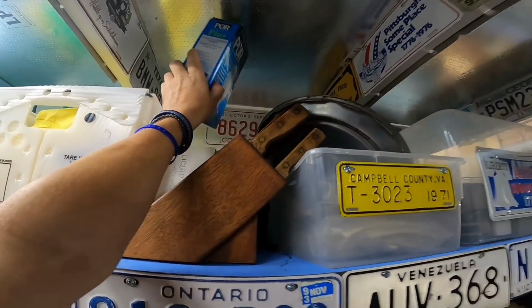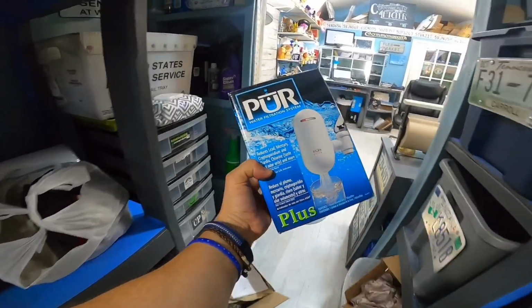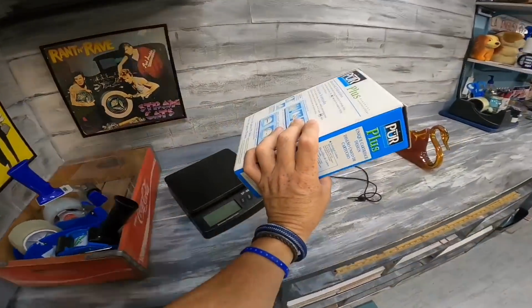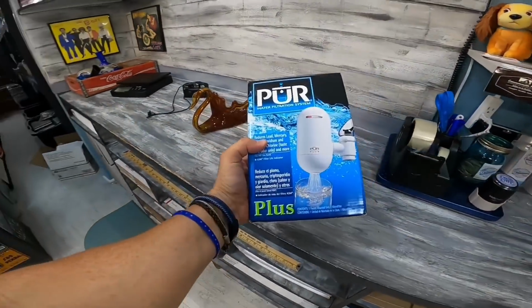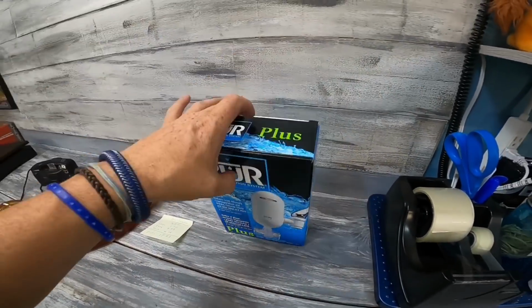Here is a pure water filtration system. This one came from one of the Hoarder House sales. Which reminds me, over there on the other channel, the Hoarder House sales kind of didn't do so great on the Commonwealth Picker channel. Not nearly as good as the garage sale one.